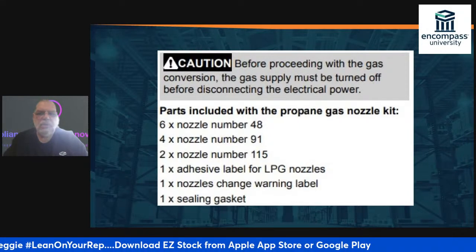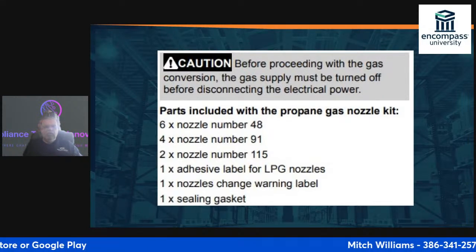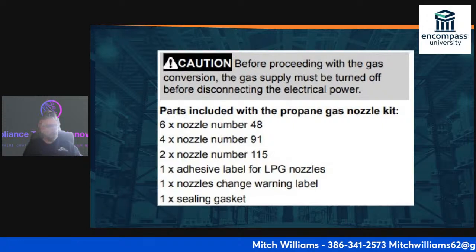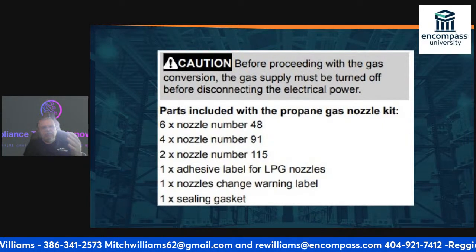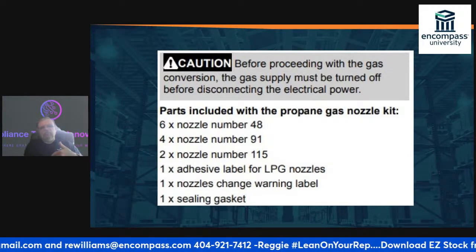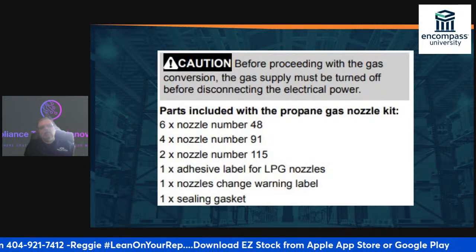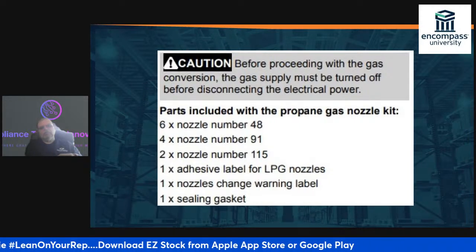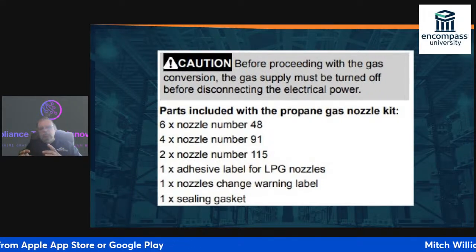Okay. So one of the things that came with my range were all of these nozzles. Okay. This is a propane kit. I kept it. I actually put it in the back so that if something happened, and because I had to convert mine from natural to propane, because it comes natural. Whenever I removed everything, it comes in a little bag.